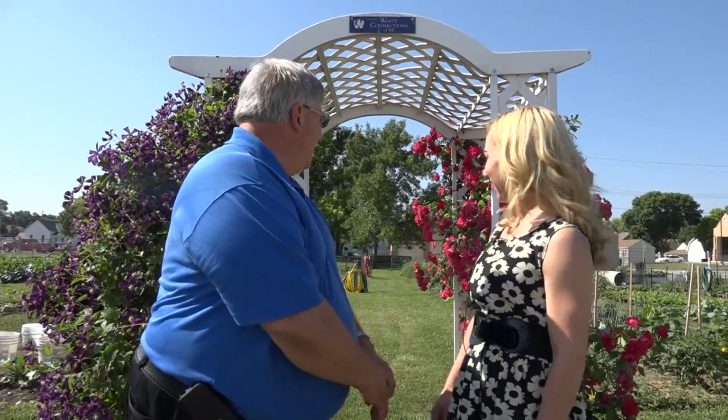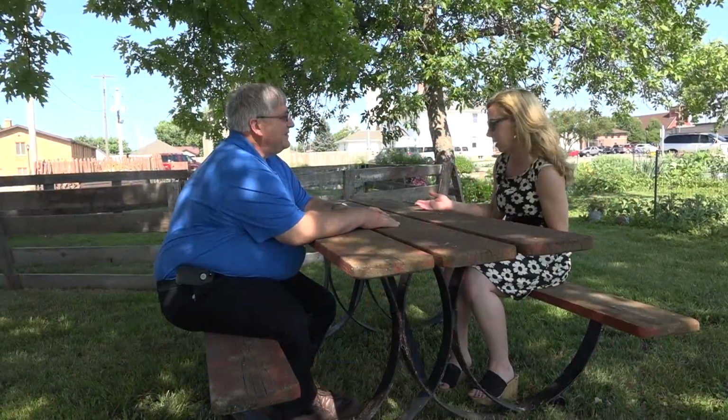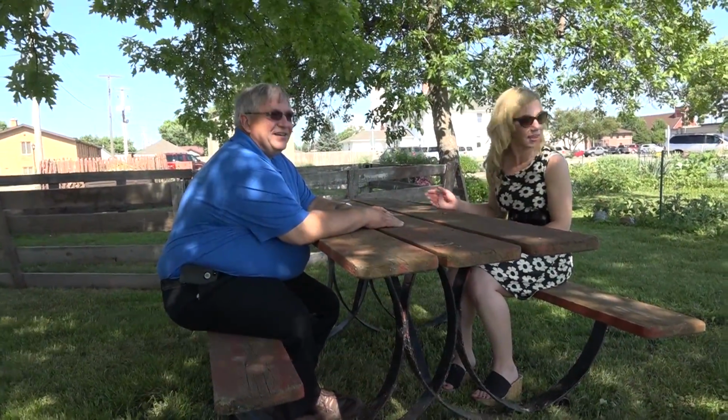Another aspect that was intended for this project was to provide a quiet space for not only the gardeners, but for anybody else walking by. They can stop and have a seat on the little bench over there, that was provided by Faith Regional Services, or this little arbor here that Waste Connections provided. There's these nice quiet spots that people can just sit and reflect, maybe read a book.